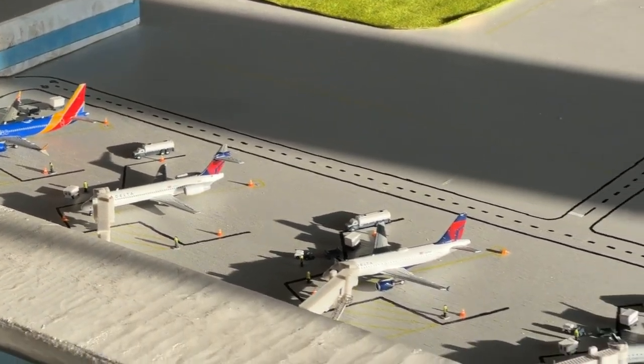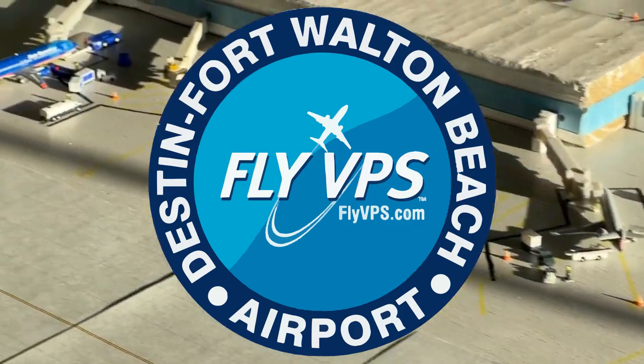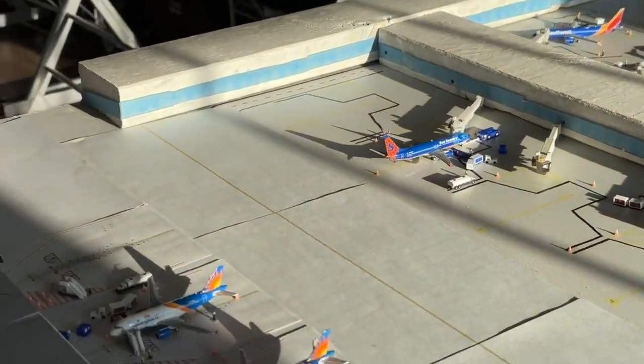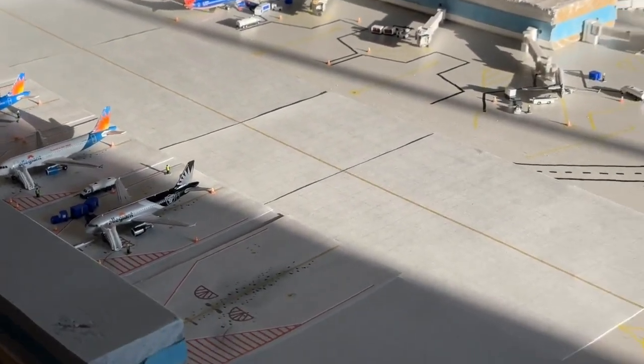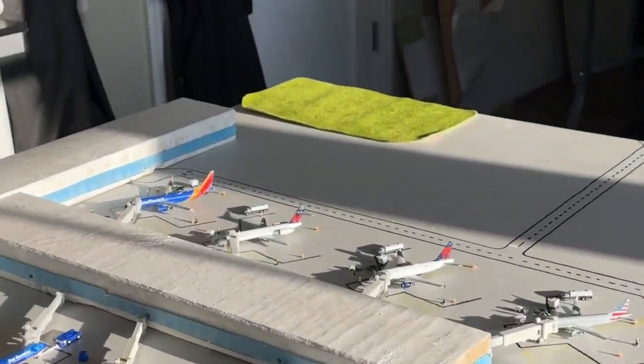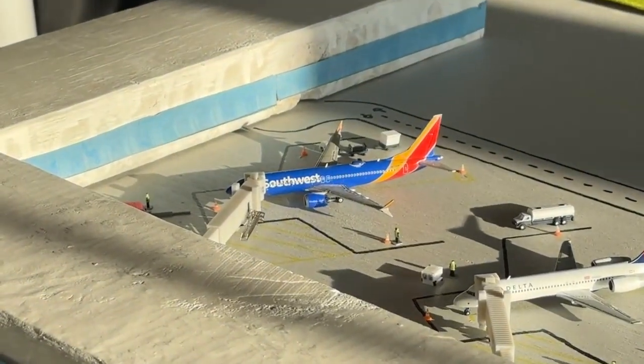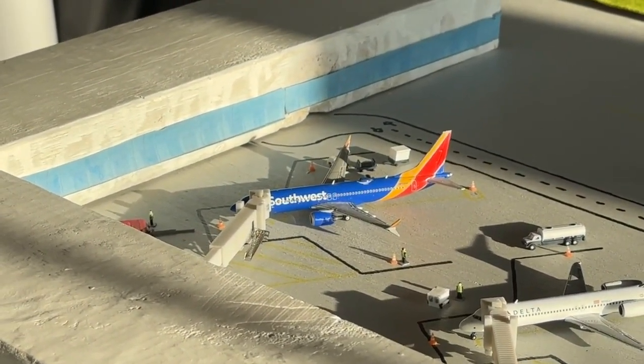And today we have the December 2024 Destin Fort Walton Beach International Airport update for you all. I really hope each and every one of you are excited for this today as we dive into yet another exciting offering here at Destin Fort Walton. We have some cool aircraft to take a look at here today and finish up the year strong for this relatively new airport to the channel. So I hope all of you are excited for this. Let's go ahead and get started.